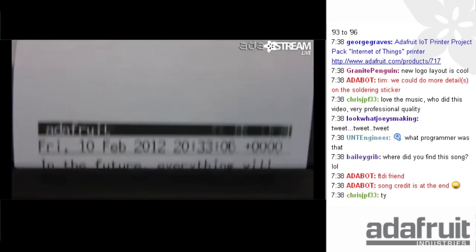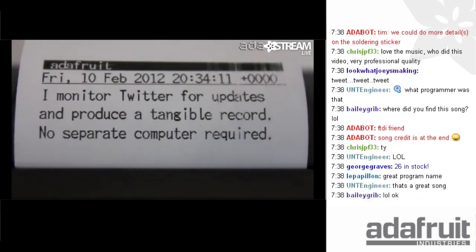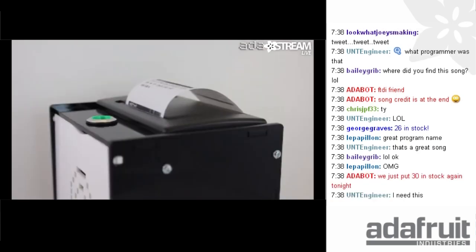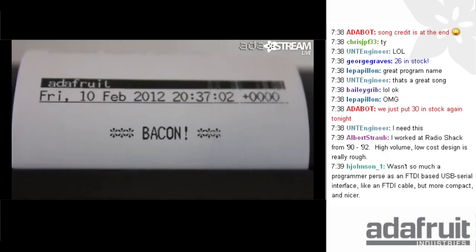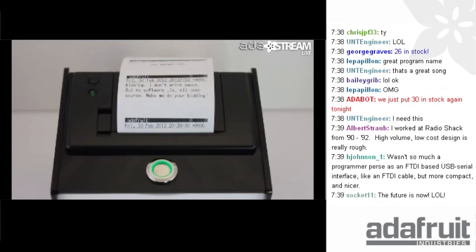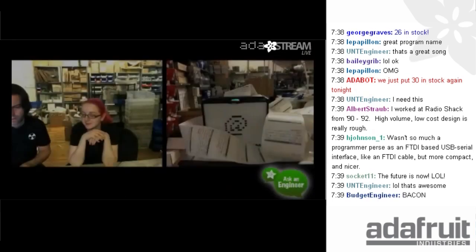Tweet, tweet, tweet, tweet, tweet, tweet. Disco!